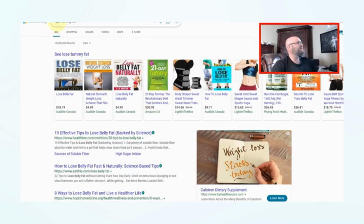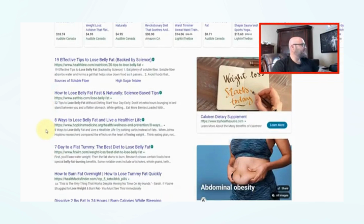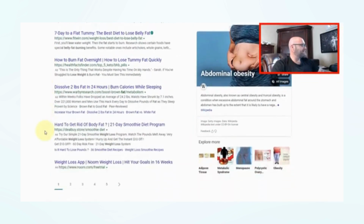So what I've done is I've searched lose tummy fat. And coming down here, you can see we will eventually see some ads. Now, I am in Canada, and here is an ad right here. It's a great example, and this is the example we're going to be using today. You can see somebody here. This is an affiliate marketer. They have set up this ad, and they are running an offer about the smoothie weight loss program.